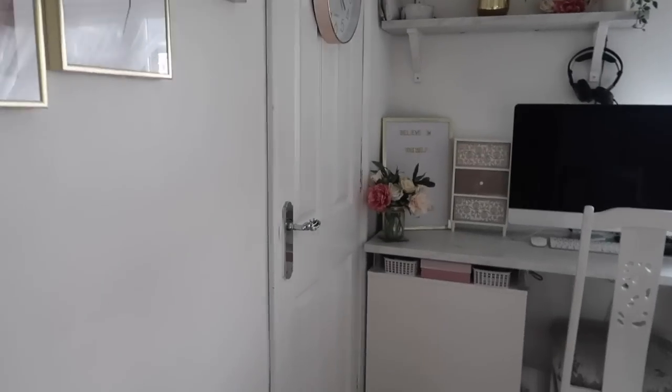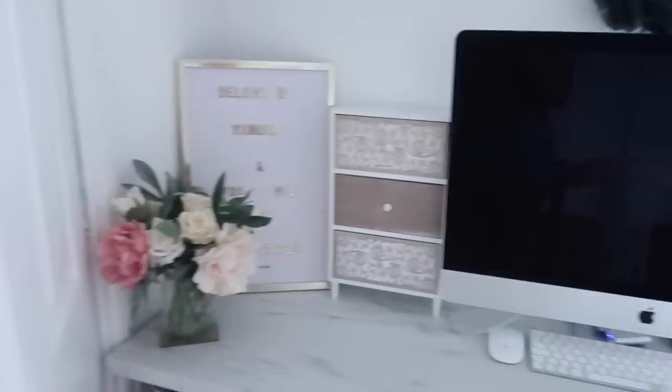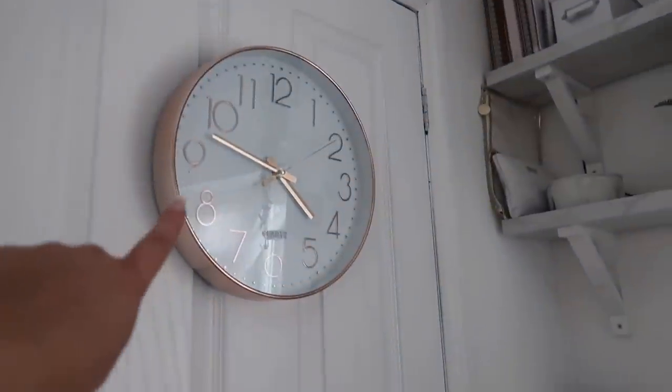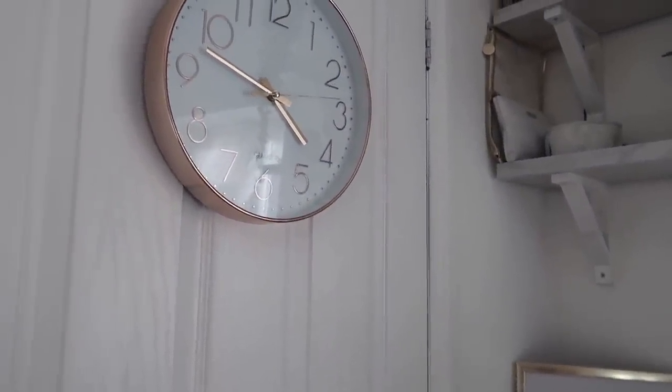So as we come over here, this is like my work area. So this is a loft, a door up to the loft. It's absolutely rammed full of crap in there. Stairs up to the loft, which we eventually were going to convert, but we just don't know what we're doing as of yet. This clock is from The Range. I think it was just like £6 or £7.